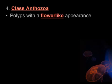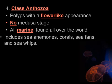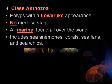And then class Anthozoa. These polyps have a flower-like appearance. There is no medusa stage at all. They're all polyps and sessile for the most part. They are all marine, and they're found all over the world. This includes things like sea anemones, corals, sea fans, and sea whips.